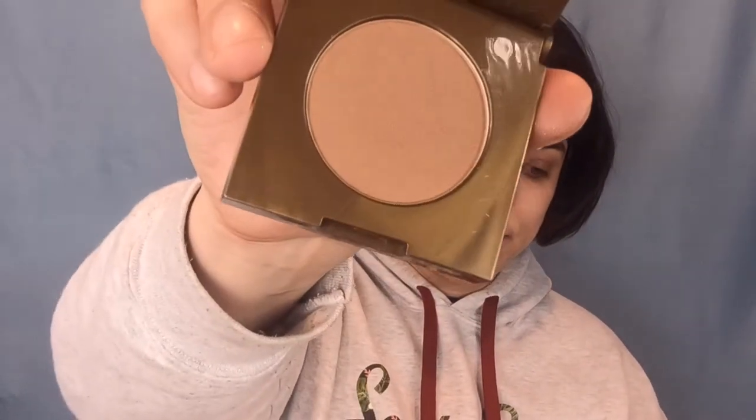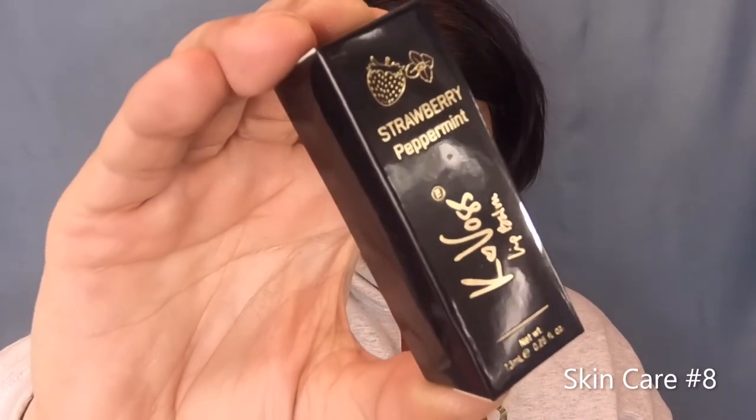Let's see, we have a Tarte Park Avenue Princess Bronzer. There's a Strawberry Peppermint Kovas lip balm. Kovas, am I saying that right? Strawberry peppermint. That's gotta be an interesting combo. Let's see. Yeah, that's weird. Strawberry peppermint. It's very balm, very liquidy.